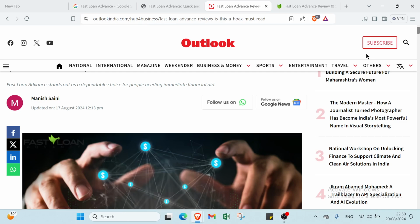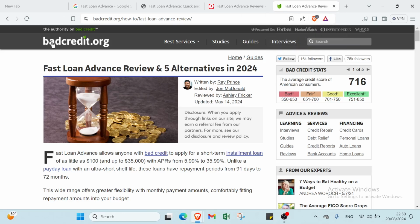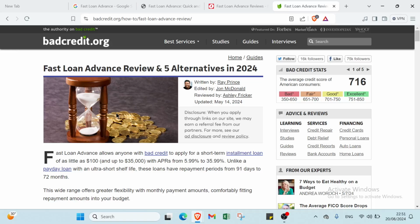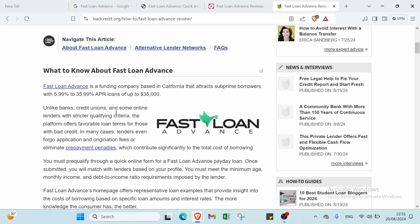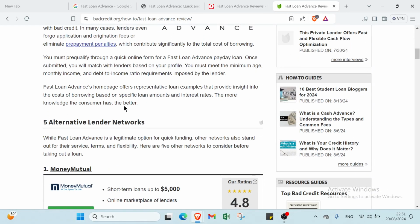So right now, when using a fast loan advance, consider these pieces of advice to manage it effectively. So as you can see, we have your badcredit.org, we have your various information and the various solutions for how you can use fast loan advance. Right now, I will give you some advice on how you can manage a fast loan advance effectively. We have the first one, it's only borrow what you need. Borrow only the amount necessary to cover your immediate expense. Over borrowing can lead to higher repayment amounts and financial strain.